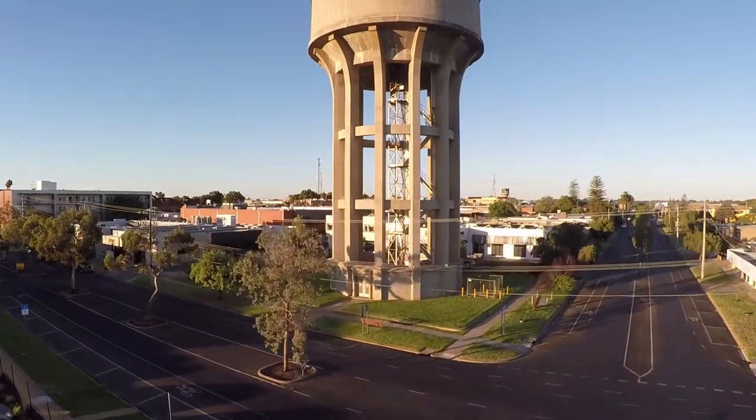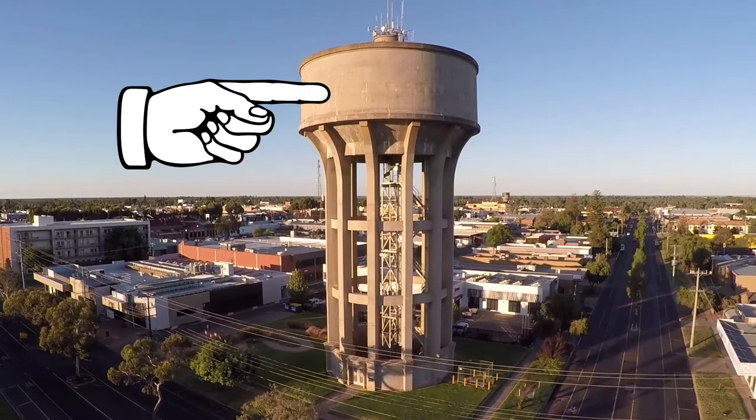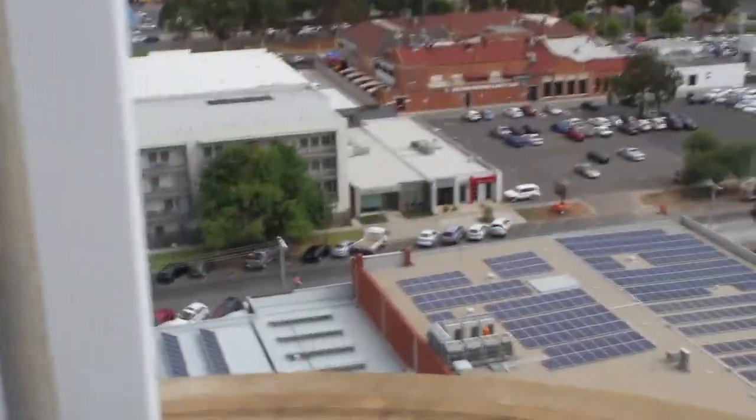We're up in the 10th Street water tower, in the dead centre of it. All around us is water. Now that's the water supply to all of Mildura and the customers, and this tower gives us the pressure that comes out of the taps. The lower the water in the tower, the lower the pressure you get.